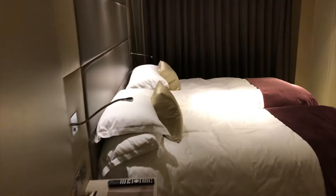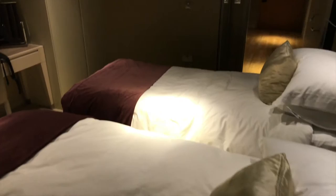The next space we're gonna show you is the bedroom with two twin beds. These are for our children. They are not born yet. There we go, bed. Right now it's just for extra storage of our travel gear.